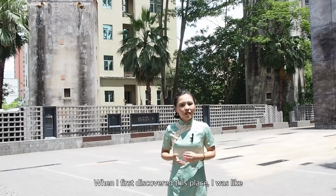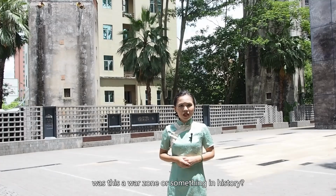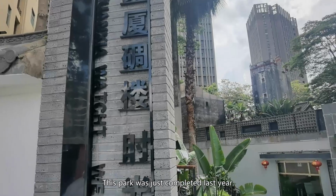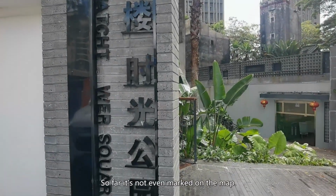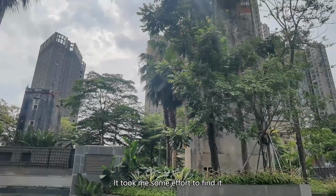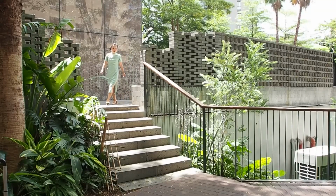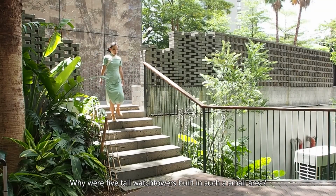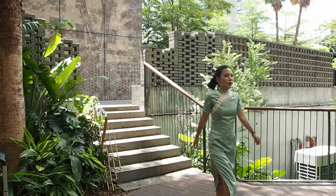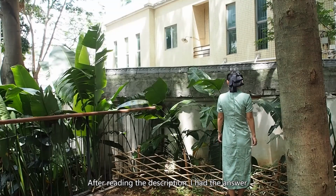When I first discovered this place, I was like, was it a war zone or something in history? This park was just completed last year. So far, it's not even marked on the map. It took me some effort to find it. Why were 5 tall watchtowers built in such a small area? After reading the description, I had the answer.